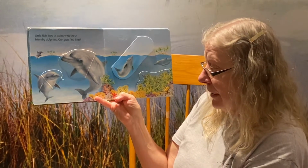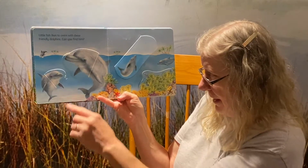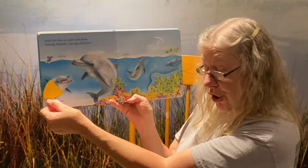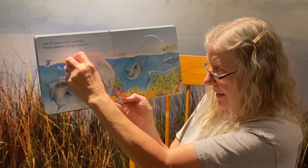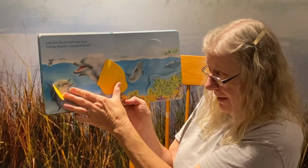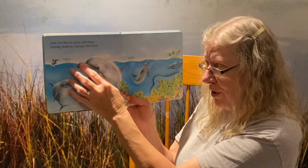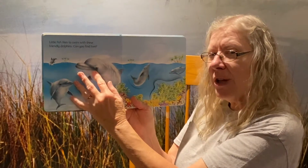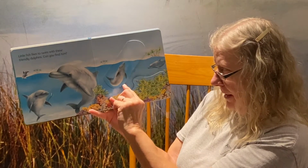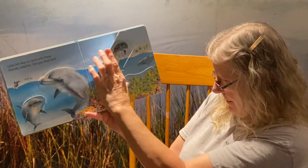So little fish likes to swim with these friendly dolphins. And so we're seeing these dolphins jumping and talking. And these two are talking to each other. Do you remember what we said that special language was? Echolocation. That's a big word. And then this is another thing that dolphins like to do. Jump up and out of the water.